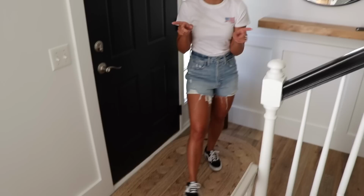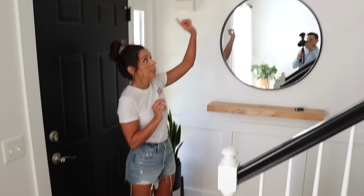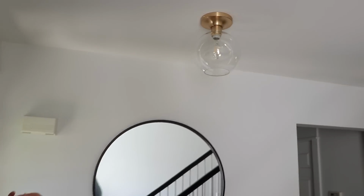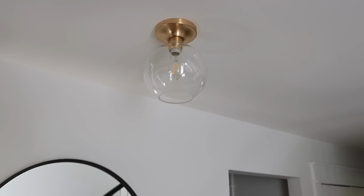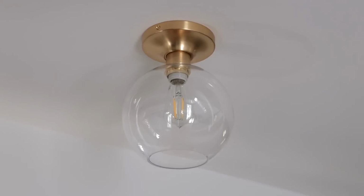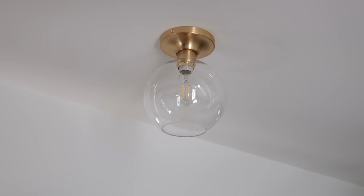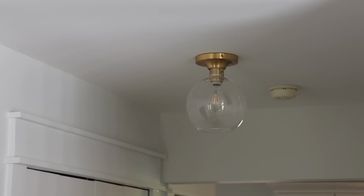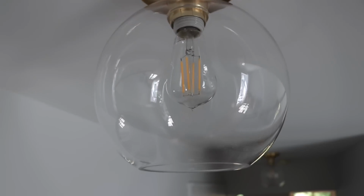But the biggest and newest update to this area are these lights up here. These are from West Elm, and I love them so much. I feel like they completely updated this hallway, and I just love it now. Like, I'm obsessed with it. I feel like this hallway is totally complete. So I love these lights. I'll leave these linked down below. I also got the light bulbs from West Elm too. So I just love them. I'll show them on as well.